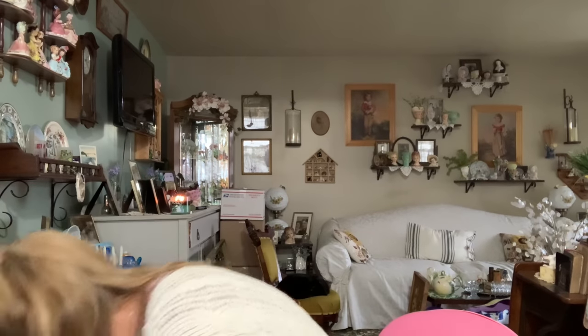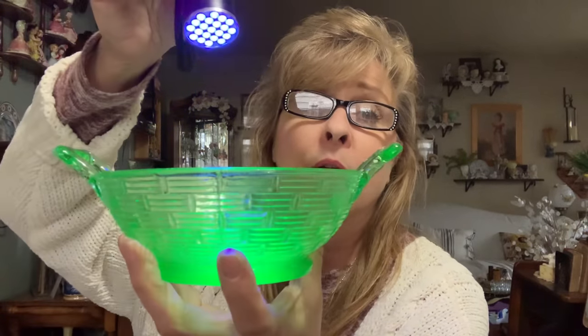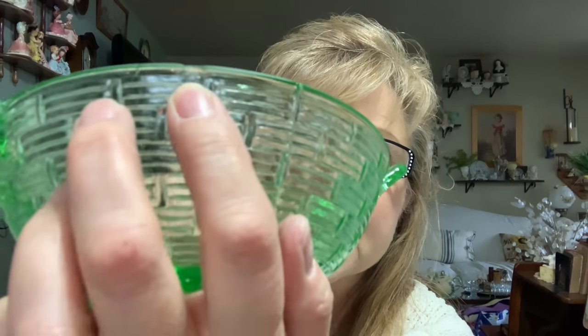Let's see. Yep, we're showing the glow. This beautiful basket, basket weave, I should say, bowl. Look at that. It does have a teeny weeny little flea bite. Where was it? I know I saw it. Where are ya? Oh, right here. I think it was right here. Right there. That was it. That little boo-boo. So, definitely had to pick that up.